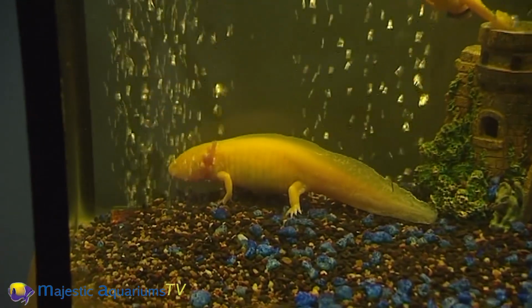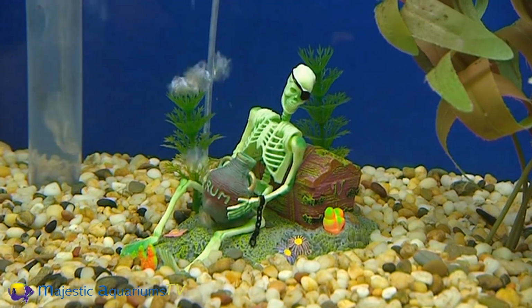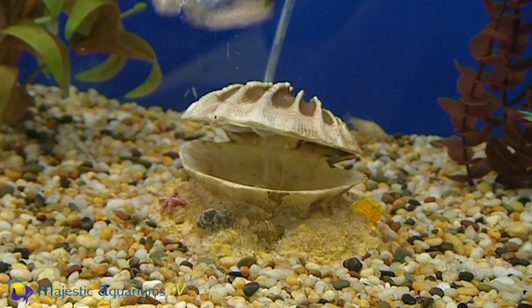In most circumstances, you should at least have an aerator. Even just a simple aerator can drastically increase the water quality of any aquarium.